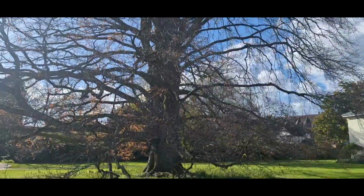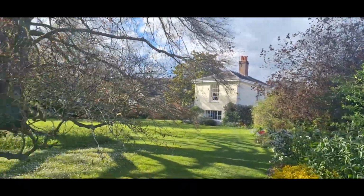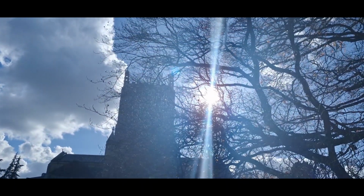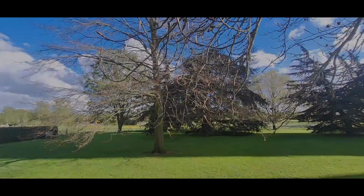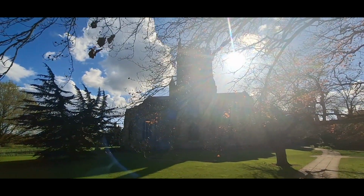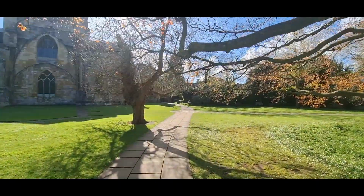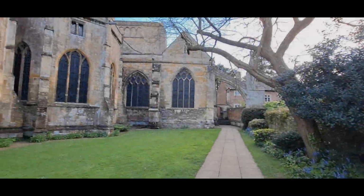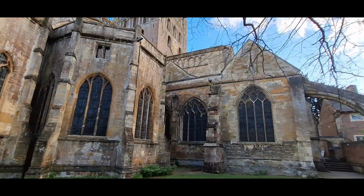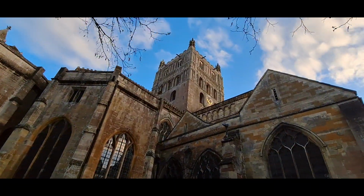There you go. I'll be showing you around Tewkesbury because a few years ago it got flooded, didn't it? I remember when it was on the news. Look at the sun side of the church. So I'm going to take you around the grounds of Tewkesbury Abbey. Come on, let's walk. It only looks small when you look at it from the gate, but when you get closer, it's a big building, this Abbey.